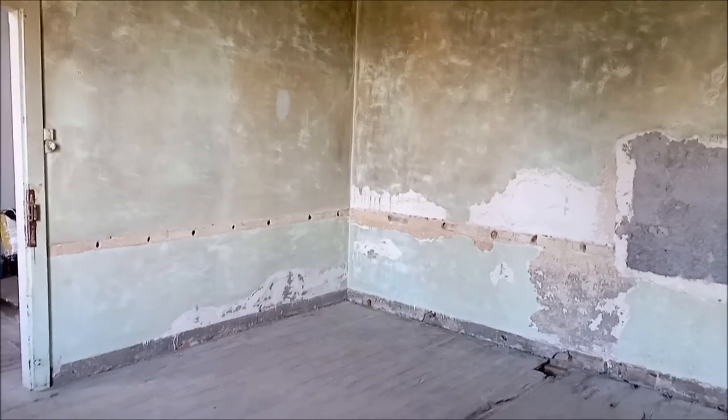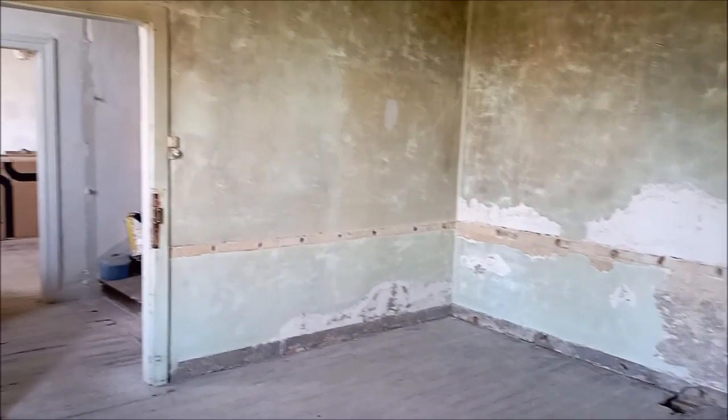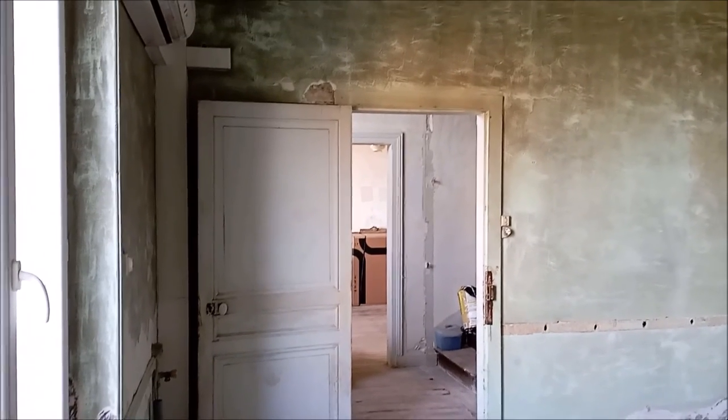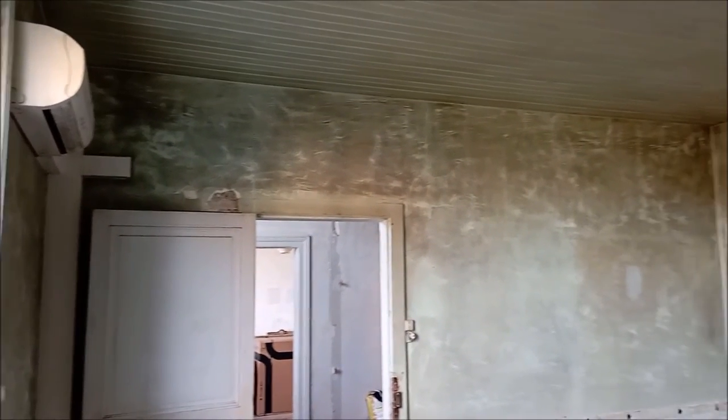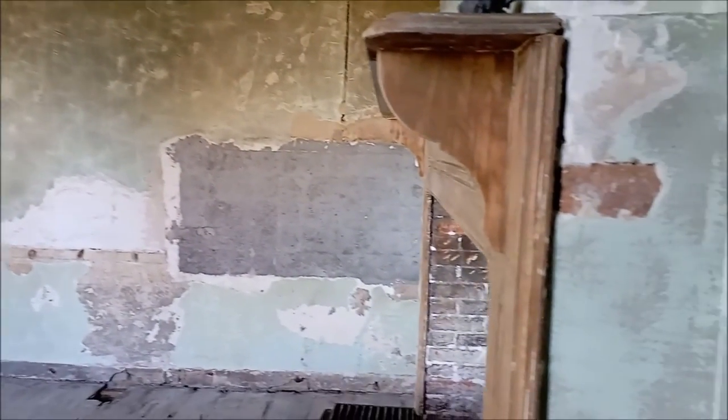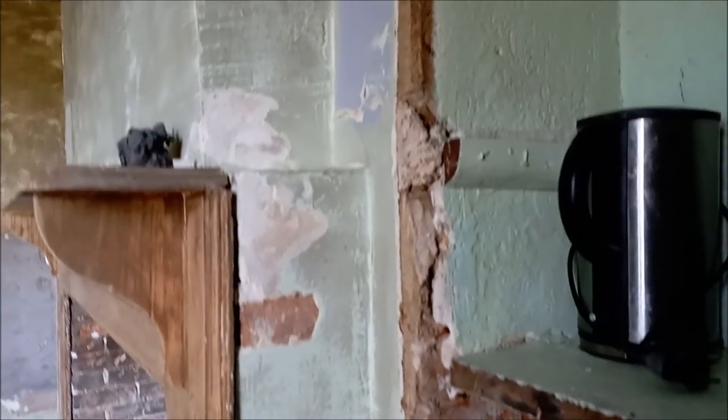I had cleared the room thinking that ripping out the old floor would be the next thing that we would do, but Nicolas was able to take some time off work and he thought the best thing to do would be to just get started on working on the plasterwork and also dealing with this problem with the old built-in in the corner.